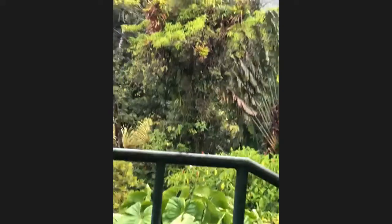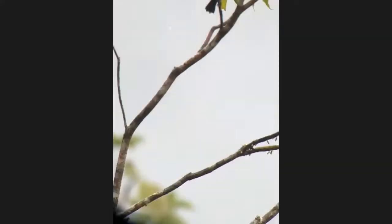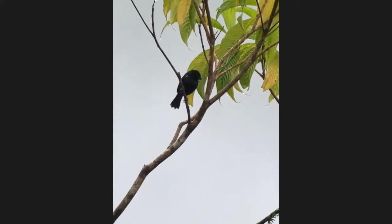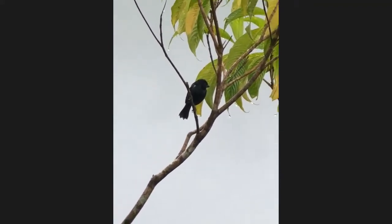Lately, they went back to Scarlet-rumped, the original name. It was Scarlet-rumped Tanager forever. And then a few years ago, they split the Pacific and Caribbean races into Cherrie's for the Pacific and Passerini's for the Caribbean.